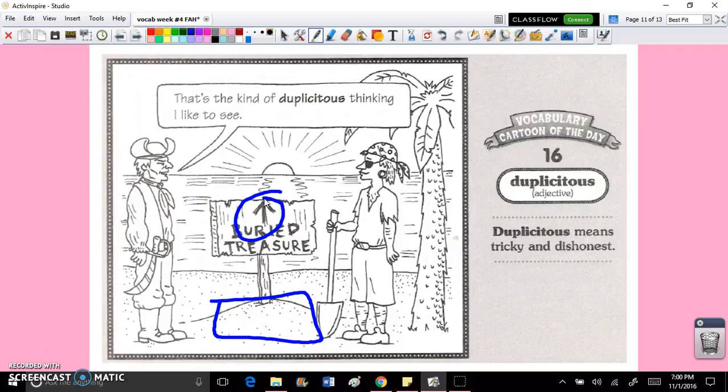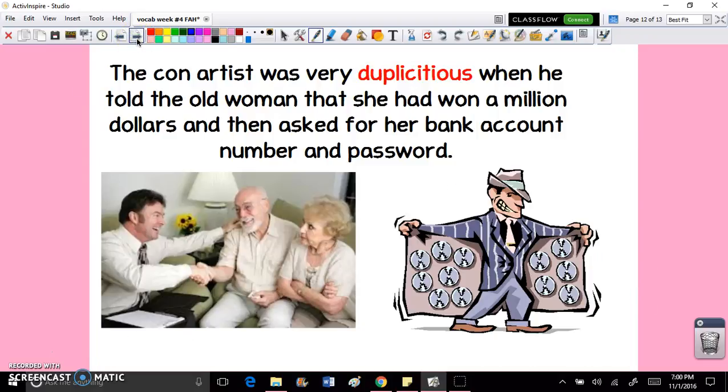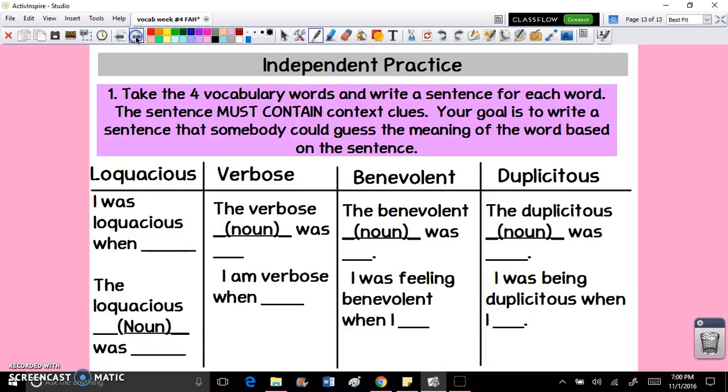You could also use this word as part of the word family, the noun version. You could talk about somebody's duplicity. So the pirates have a lot of duplicity as they try to trick people into not finding where they buried the treasure. You could also use it here when you talk about a con artist. The con artist was very duplicitous when he told the woman that she had won $1,000,000 and then asked for her bank account number and password. So the con artist was being very tricky and dishonest.